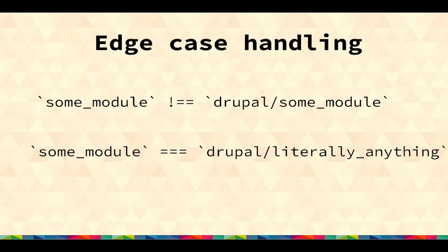We also do some stuff to prevent edge cases. Most of the time you would think my_some_module on Drupal.org equals drupal/some_module, but actually it could be some_module to drupal/literally_anything. The packages on Drupal.org usually prevent this, but I think because of modules being split out, we can never guarantee that this is always going to be the case. So we have to always check against this.